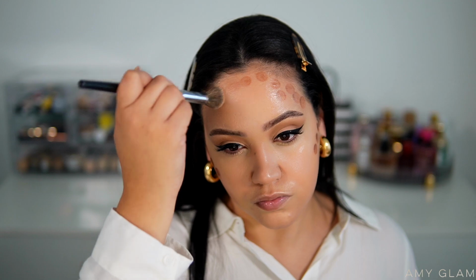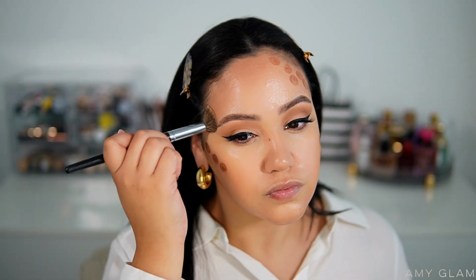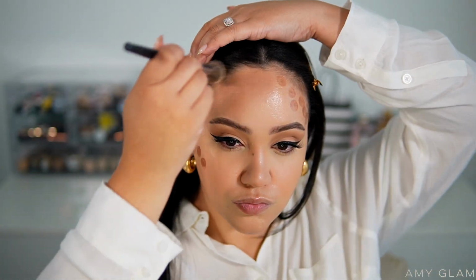It is a warm shade, but it's not too orangey. It's like the perfect bronzer color for my skin tone. So I really, really enjoy this product.